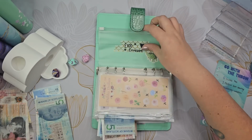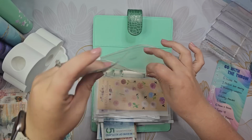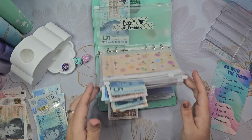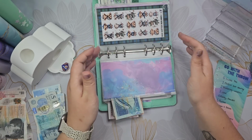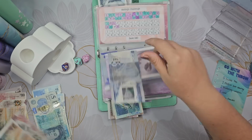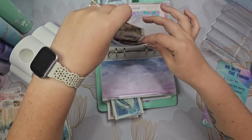9. This is the 100 envelope. 4 again, Funky Flowers. Where is Funky Flowers? Here. So we're going to take the 5 out and put in the 10.